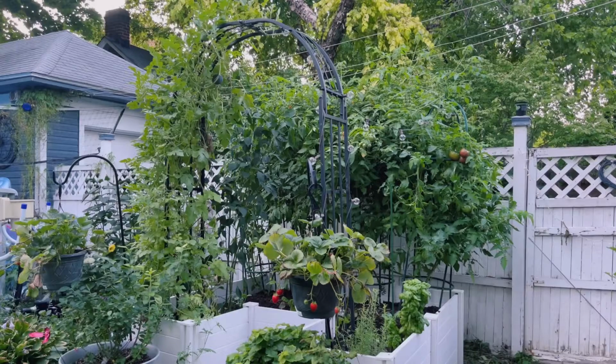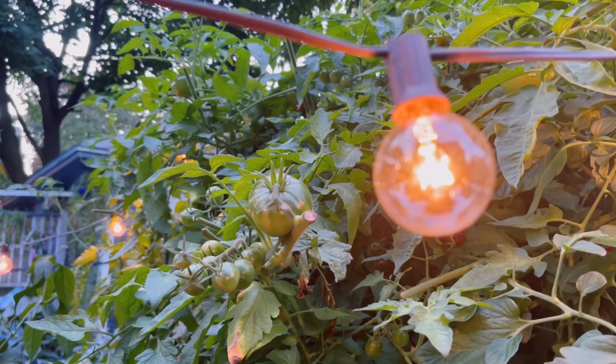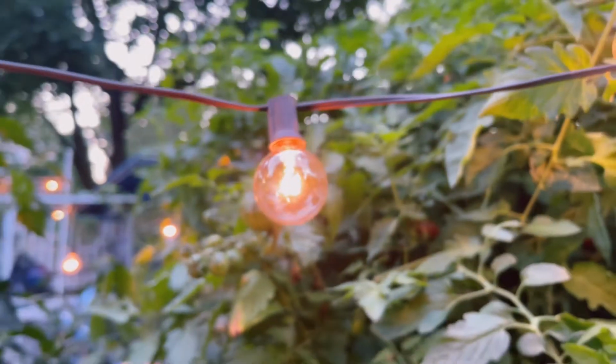And now for a little magic. Just like that, the fall garden is officially in full swing.